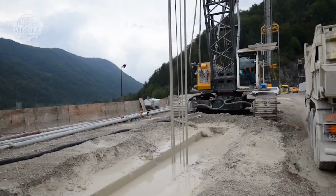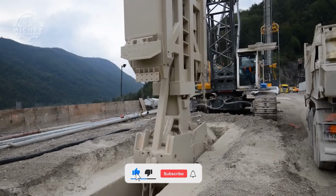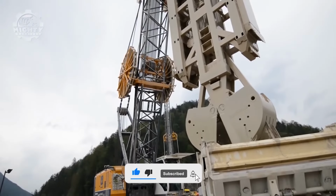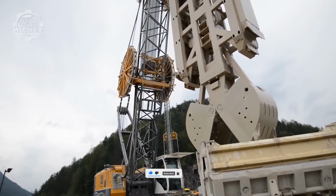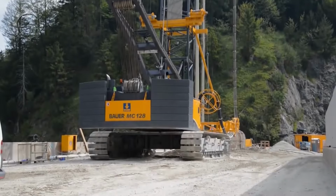Bauer employed a process known as jet grouting to strengthen the foundation. In order to generate columns of increased soil strength, this included pumping cement grout into the soil. The columns supported the dam and guarded against distortion.